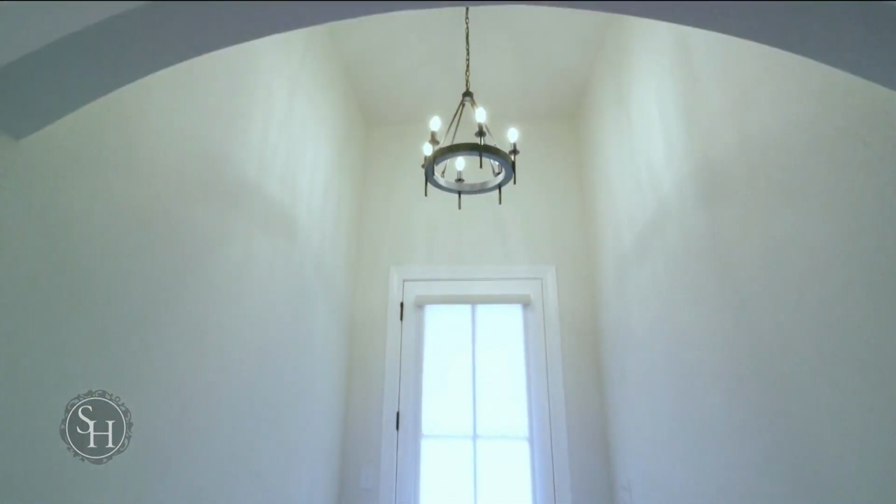Welcome home, West Texas. We are currently standing in the McCollier plan. It's a 3-bedroom, 2.5-bathroom, 2-car garage home located right here in Westmont Estates. It also features a bonus space. Let's take a look around.